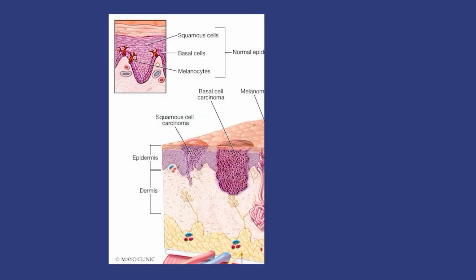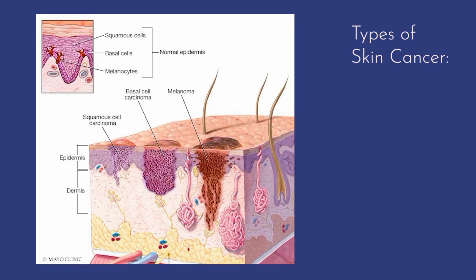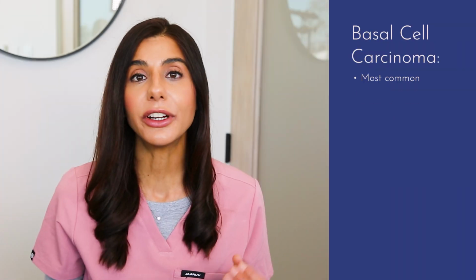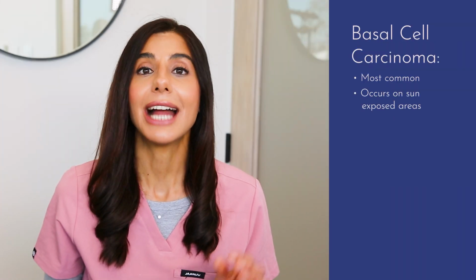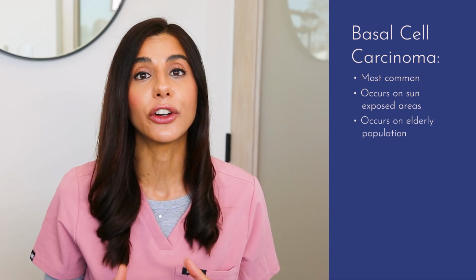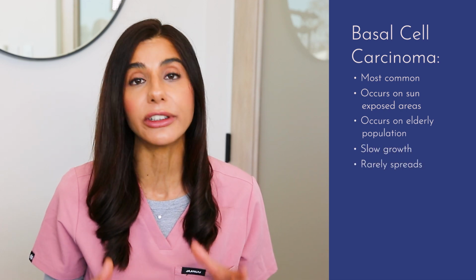So skin cancer occurs because of the abnormal growth of skin cells. There are many types of skin cancer, but let's talk about the most common types. So first, there's basal cell carcinoma. Basal cell carcinoma is the most common type of skin cancer. This one occurs on sun-exposed areas and tends to occur in the older population. Basal cell carcinomas grow slowly and they rarely spread.